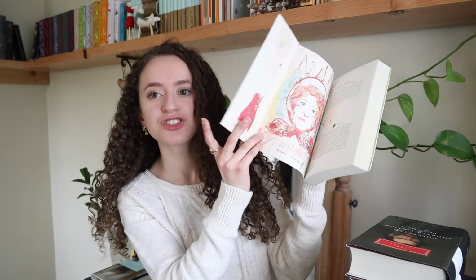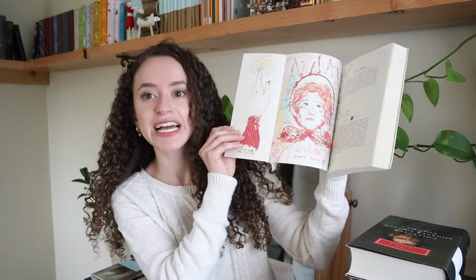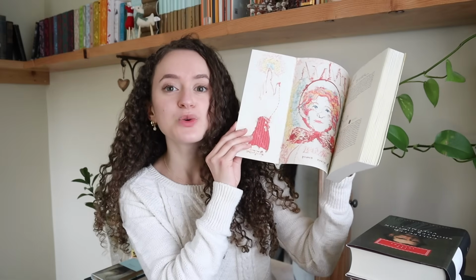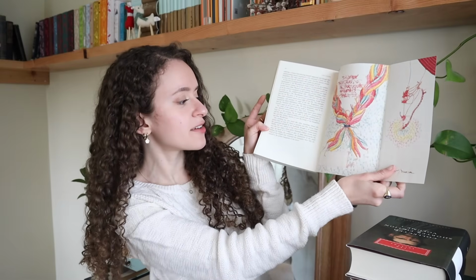It is a bit embossed, and then under the dust jacket we have beautiful French flaps, which also are embroidered, and then under the dust jacket we have the opposite side of the embroidery, which I think is such a cool and unique touch. And then on the back we have braids with a quote, and then again we have embroidery on the inside flap, and then also the opposite side of the embroidery.